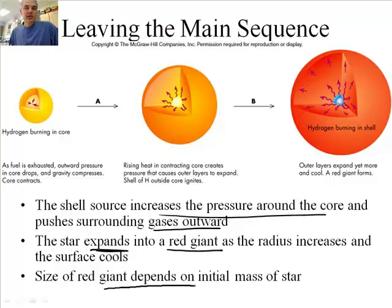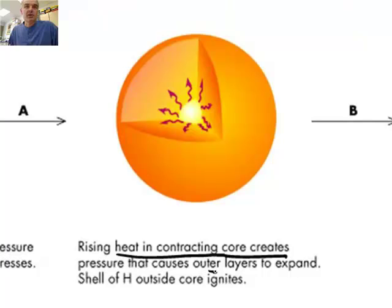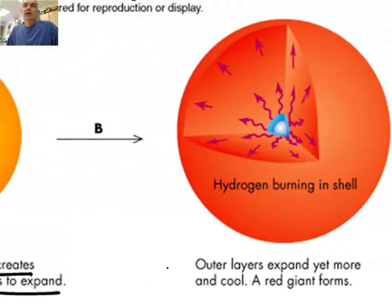Now, the size of the red giant depends on the initial mass of the star. So you can kind of look at the schematic. This is important. You should have copied this down already in your notes. But if not, copy it, or you could print it too. The rising heat in the contracting core creates a pressure that causes the outer layer to expand. The shell of hydrogen ignites, and boom, it ignites the outside part of it here. Okay, and then the outer layers expand yet more and cool.